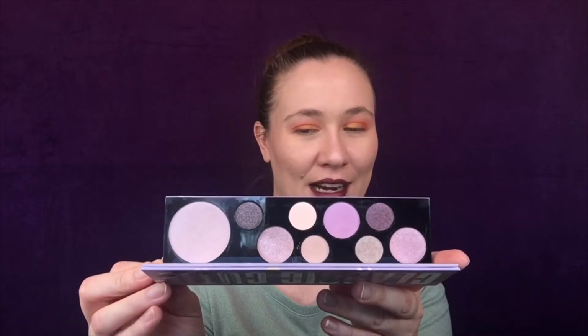From MAC, this is the Classic Cutie palette. I got this when it was half price at Ulta for the 21 days. Some pretty colors in there. I think there's going to be some cool looks that I can do with that.